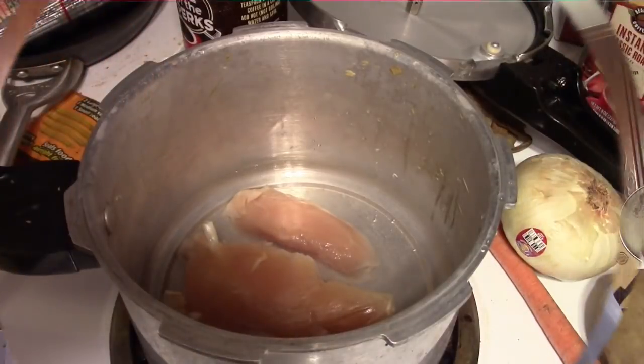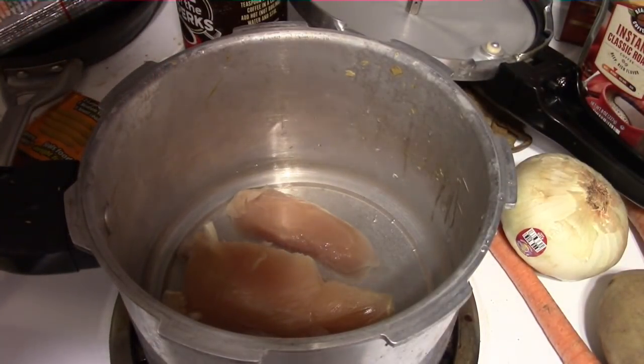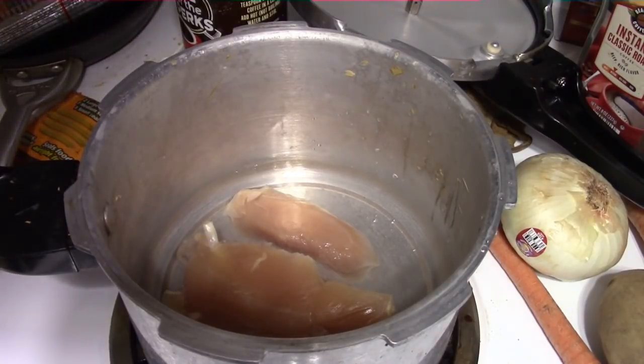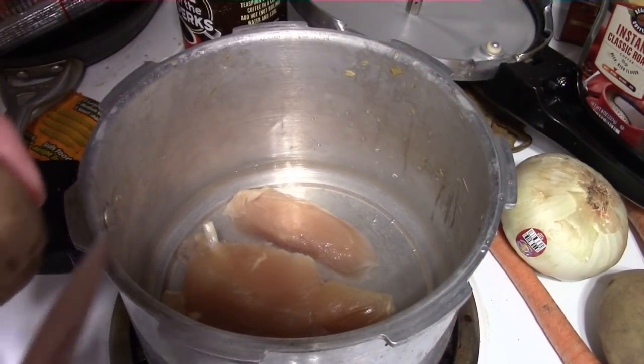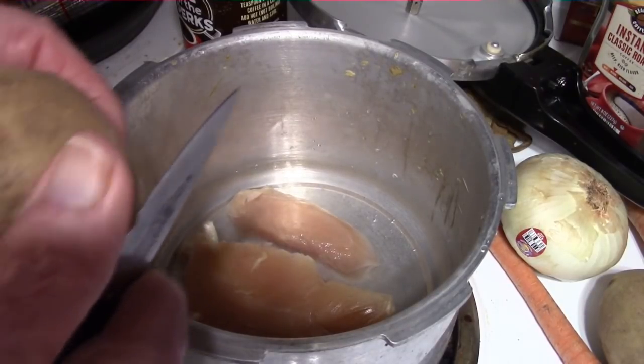So, let's get started! And there actually were several pieces in there, like four pieces of chicken breast. Whatever it was, I used the entire package, and we're going to have meals for 3 days with this.